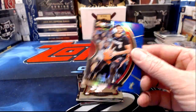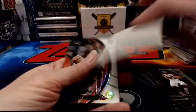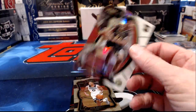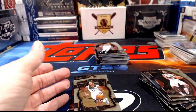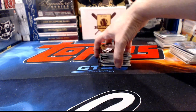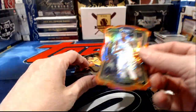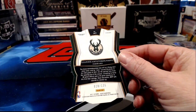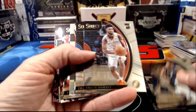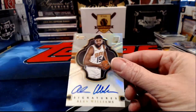Tyler Johnson to $2.99, unless it's numbered or a rookie. Kind of keep the flow a little better. Moving a little better, I should say. John Collins to 149 for the Hawks. And we've got one little stack left here to find some magic. Or some heat, I should say. There's the Greek Freak, Giannis Antetokounmpo to 135 in that die cut. And the Phoenix Suns to 149 with Allen Williams.